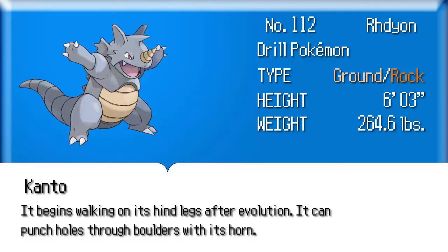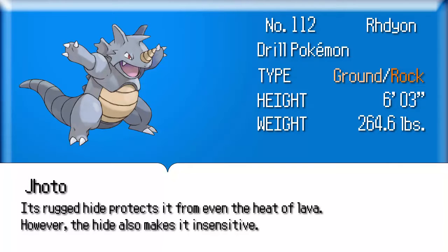Here's what Kanto and Johto's Pokedex entries have to say about Rhydon. It begins walking on its hind legs after evolution. It can punch holes through boulders with its horn. Its rugged hide protects it from even the heat of lava. However, the hide also makes it insensitive.